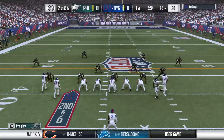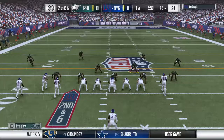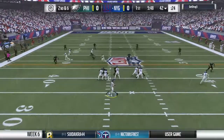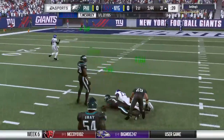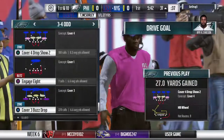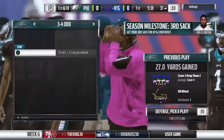In motion left, Robinson. They'll look to throw. He's got the hook up to Odell Beckham, a very solid gain of 27. He had time, was able to survey the field and find a soft spot in that zone coverage.